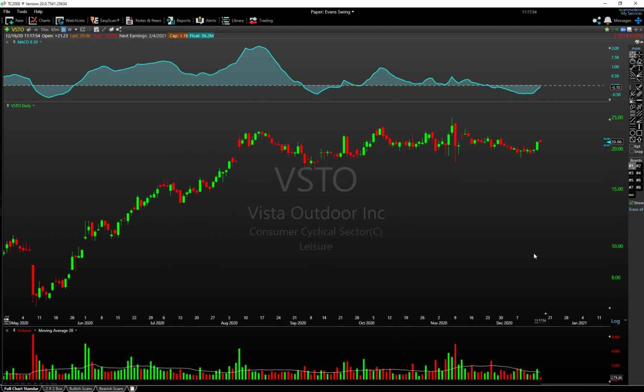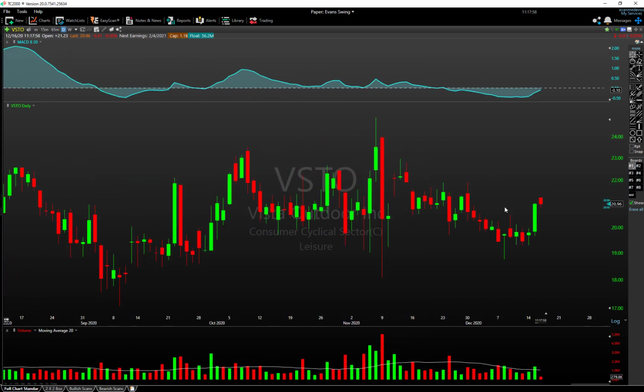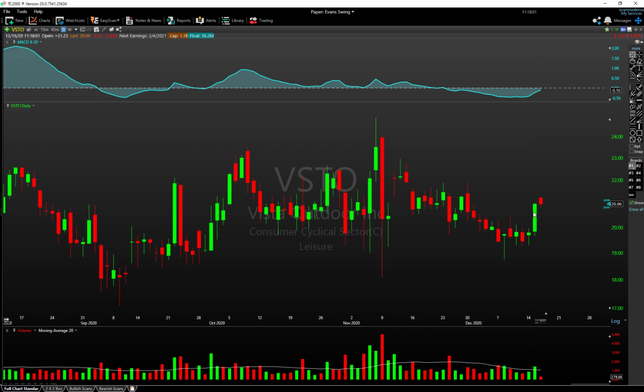And if we go to a daily chart here, you can see the levels are a bit more clear. What I like specifically about this stock is yesterday we had an increased volume day and a range expansion to the upside. So a 6% move to the upside. We essentially resolved this little range that it was in. We broke this downtrend line that it has been in.